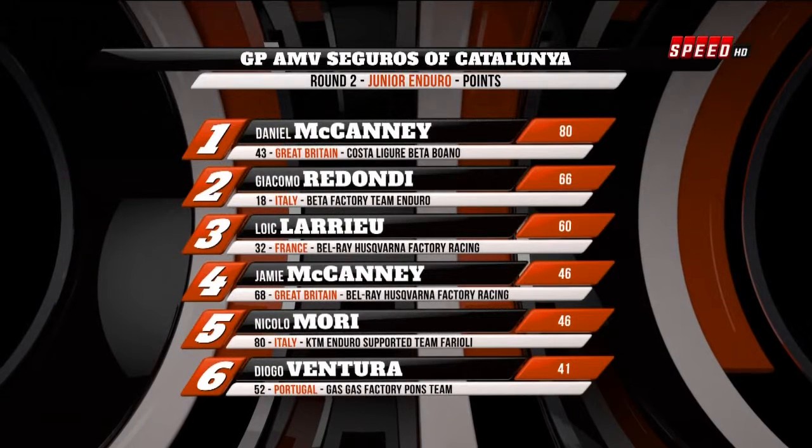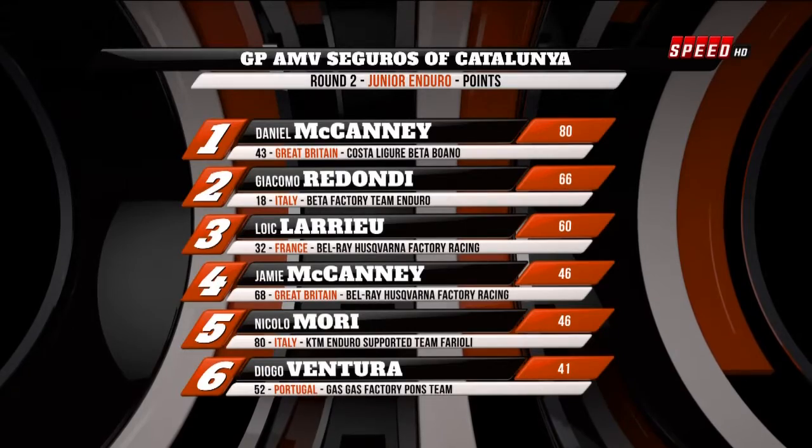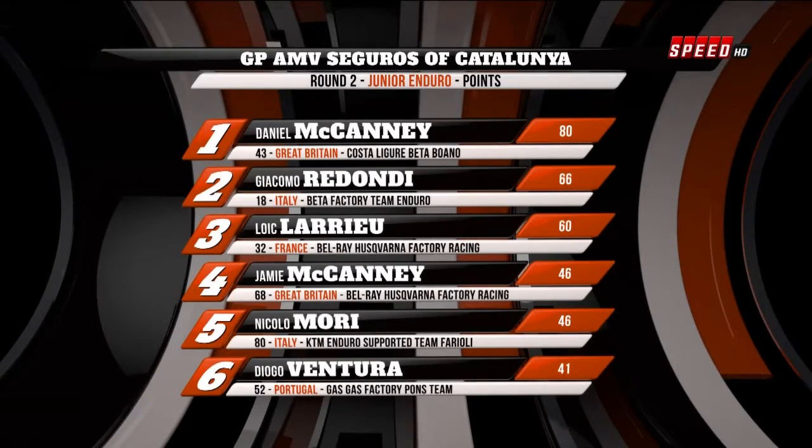Indeed not. But look at how close the consistent Redondi is to the points leader as they leave the Portuguese sunshine. No time to relax.